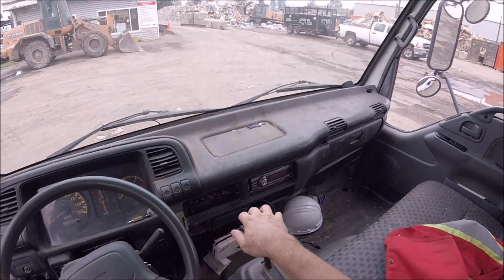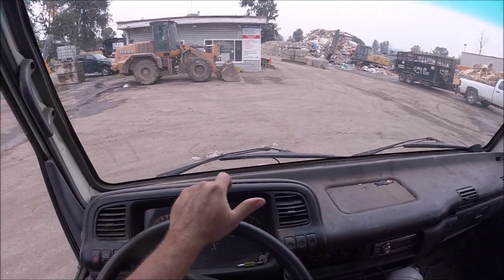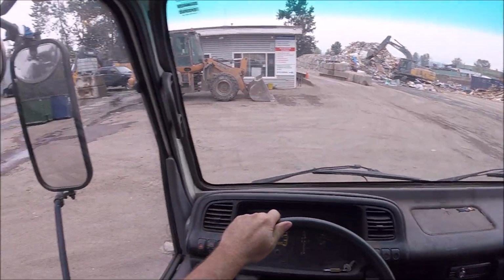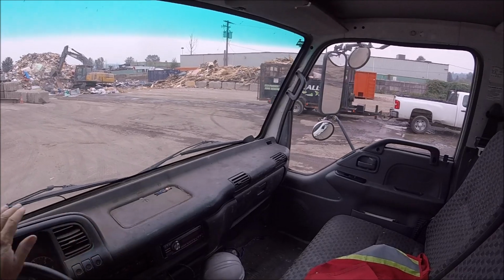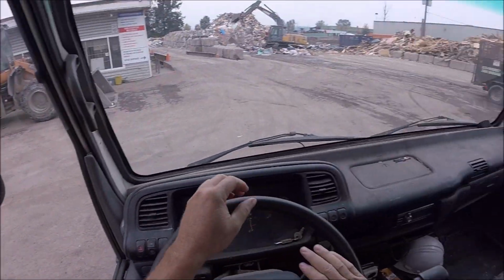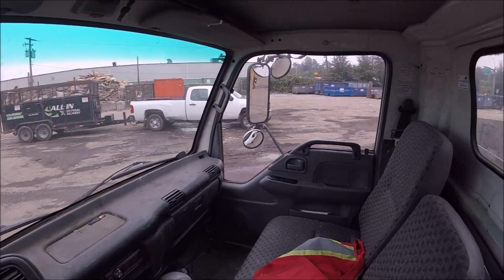Well, battery seems kind of weak. I'm not sure what's going on here. Seems a little bit weak, this battery. They're new batteries. I'm not gonna turn it off. Well, that's not good. What the hell's going on here?